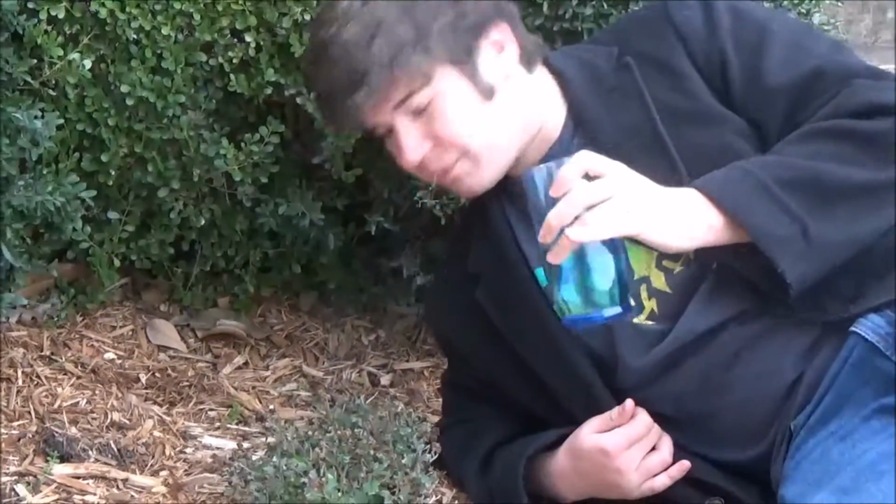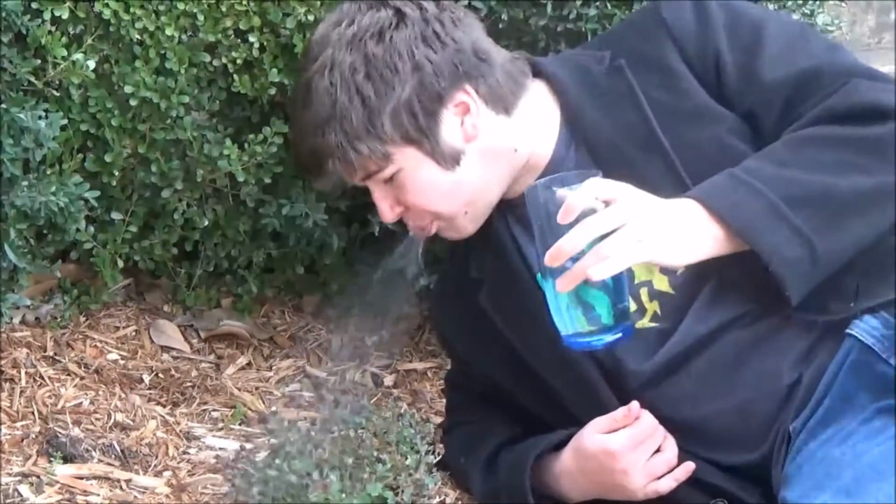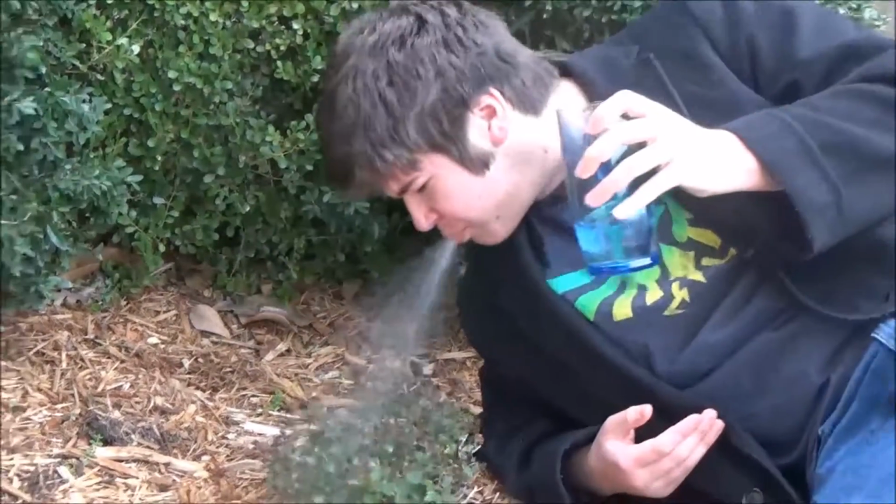As you can see here, this plant is dying. So what does it need? It needs its main nutrient, which is water. They need water. And so today, we're gonna water this plant. As you can see, it's not completely watered yet. So we're gonna keep on doing this. Almost there. And that's how you water a plant.